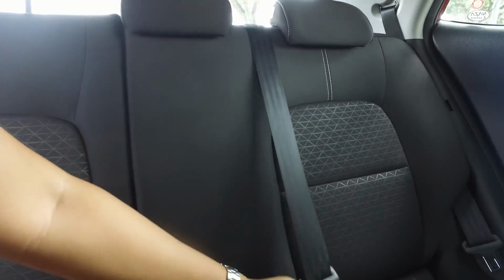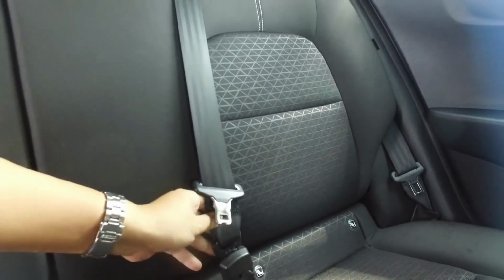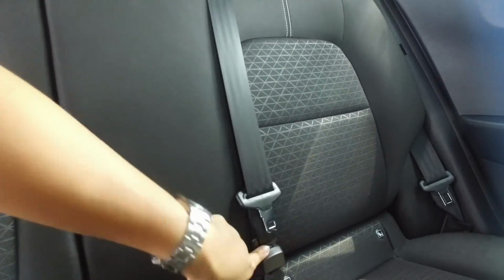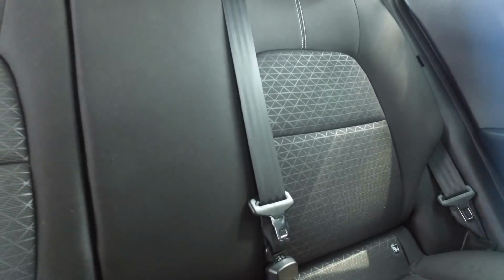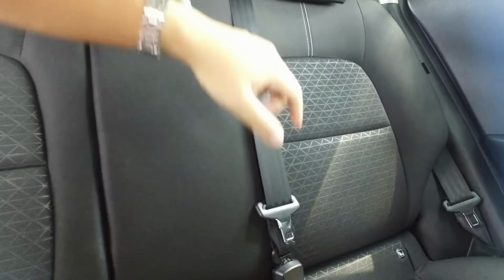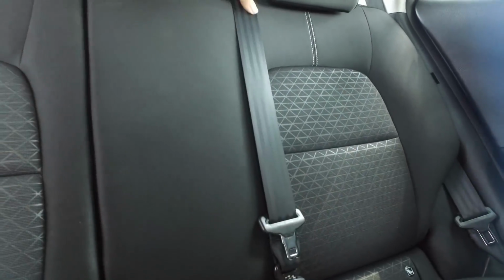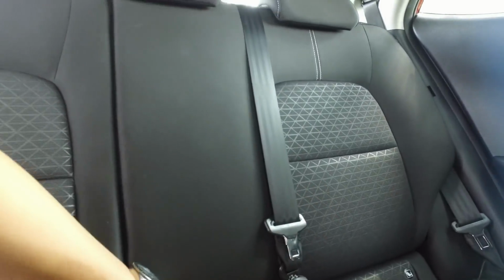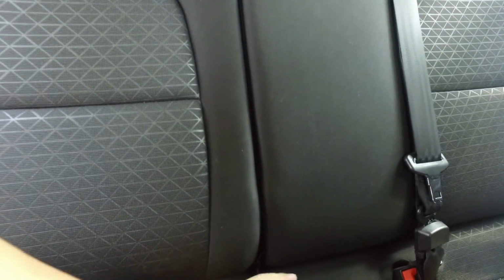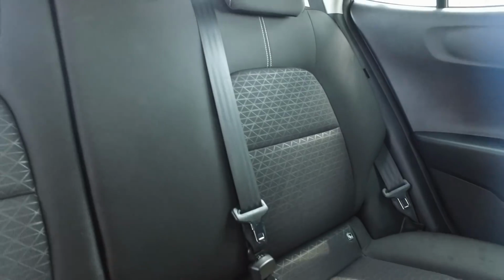Even then, there's still a secondary buckle here, which honestly, why would they need that? I don't understand why they would need this secondary buckle if the seat belt already comes out from the seat back. Okay, but that's all right. So here's the buckle for the center passenger, and this seat cushion can't be folded forward.